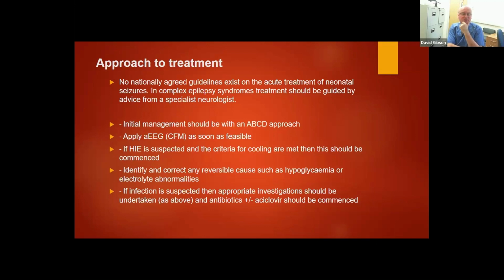Clearly, if hypoxic ischemic encephalopathy is suspected and babies fulfill criteria for cooling, then that should be commenced under our fast track policy of stabilization and transfer to a tertiary unit for therapeutic cooling. It should be undertaken within the 6-hour window as per guideline, but I'll not talk about that at any further length.